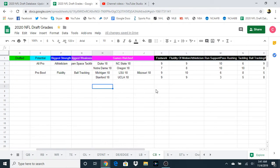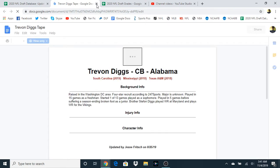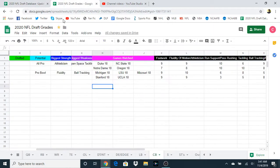And then we watched. Wow. I just want to make sure I get these right. It was South Carolina. Okay, South Carolina. I'm not even going to put the 18 game on there. I'll just go with South Carolina.